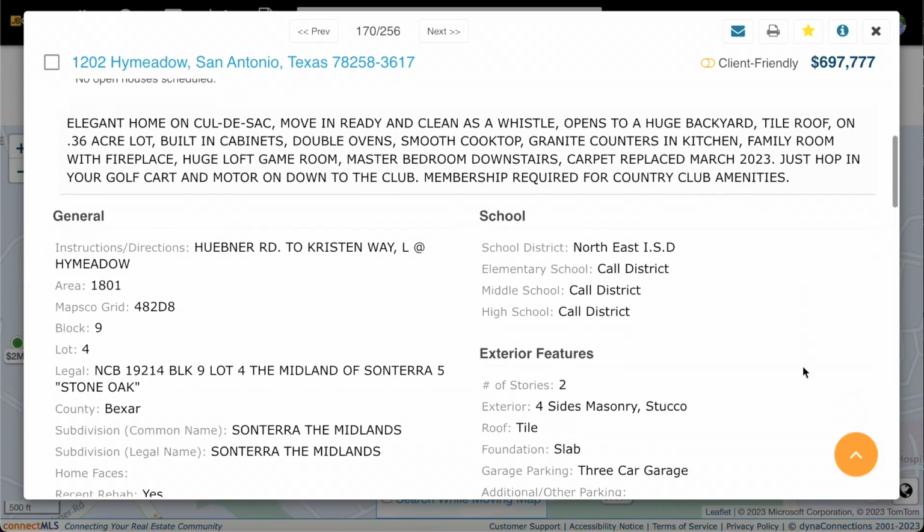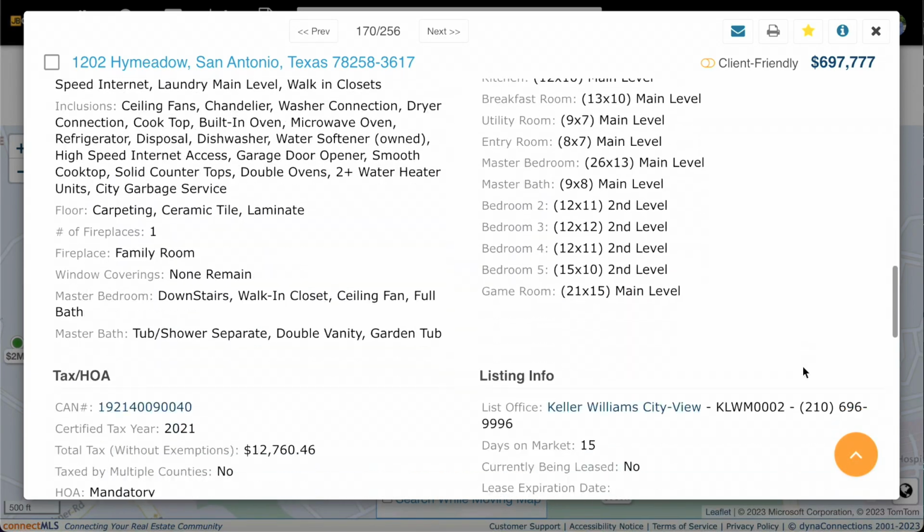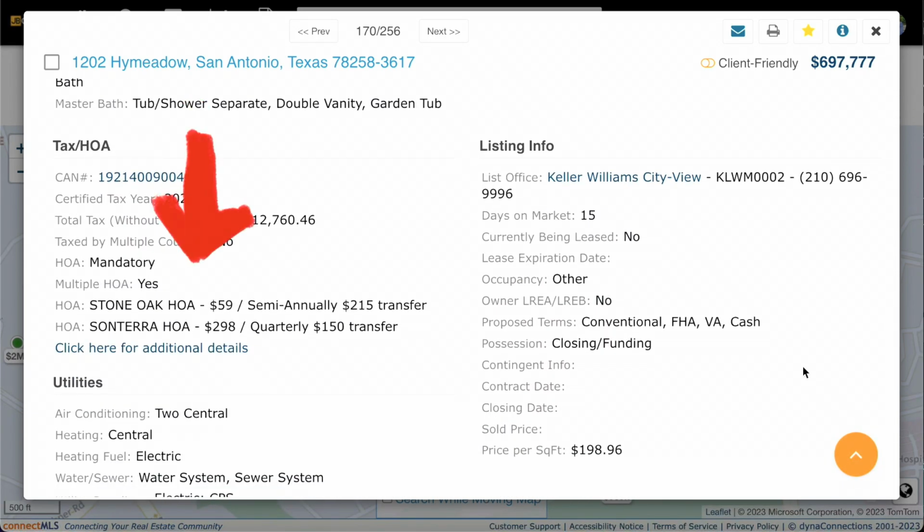They're not going to control your life and tell you how you can paint your walls inside your house. There's a lot of them that are a little bit more strict than others. Some of them you even have to pay 2 HOAs. Like if you're in Stone Oak proper, you have to pay the Stone Oak POA fees, and then you also will have your individual neighborhood. Like if you're in Sonterra, you're going to have to pay Sonterra and Stone Oak, and then there's a couple other neighborhoods that are like that. So you've got multiple HOAs in a lot of cases.